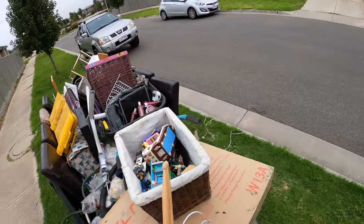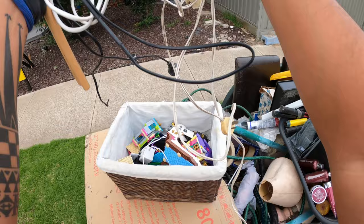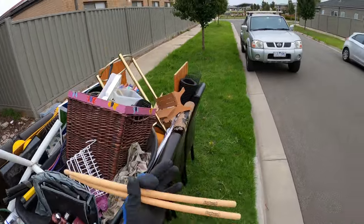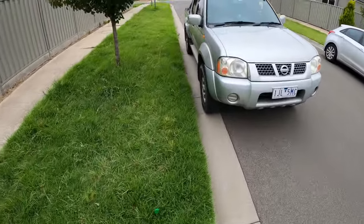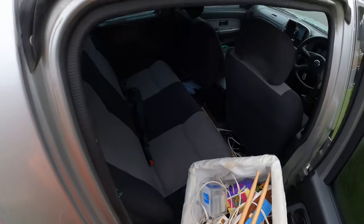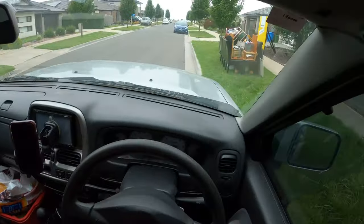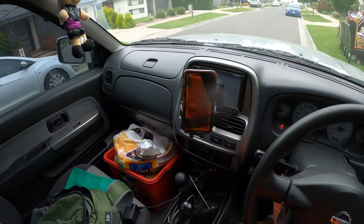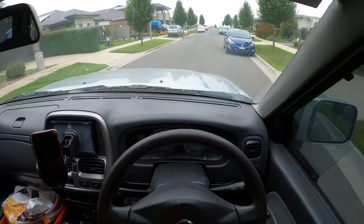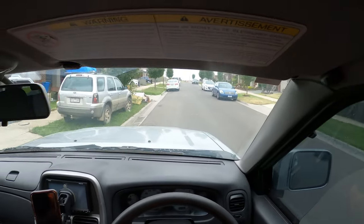This is a decent pile, eh? And you guys are coming with me. It's our hero. I love it. Yeah, I'm up, baby. I'm up. All right. There's quite a bit there. Legos. Actual useful items too, like car wash and a mallet.